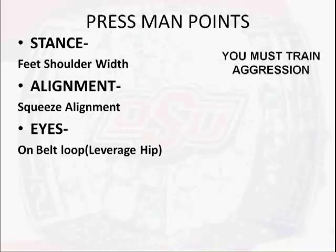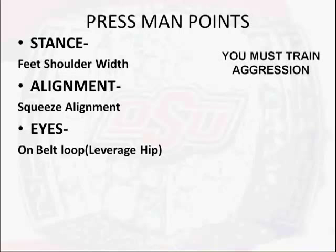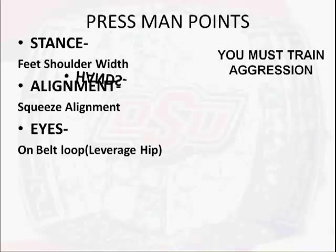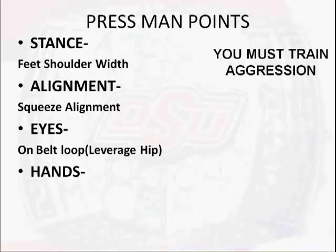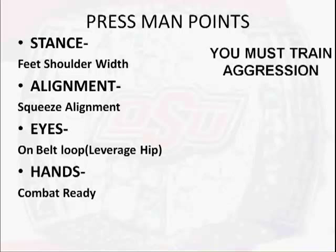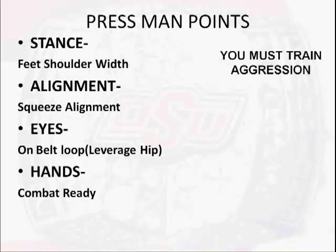Next thing is guys want to have their eyes all over the place. As you start into the movement, you want to make sure that your eyes are on what I call his leverage hip. There are times when people play press man with inside leverage, times when you play it from outside leverage, and times when you play it from a head up position. What we want to do is have our eyes on the belt loop of the leverage hip. If I'm playing it straight up, then I want to put my eyes directly on that belt buckle.